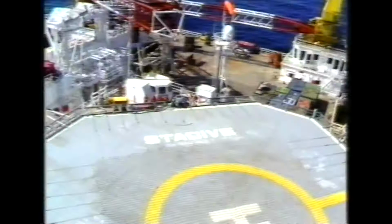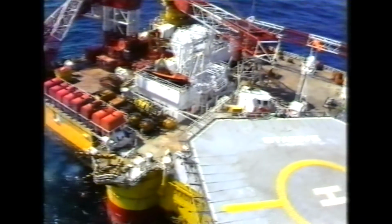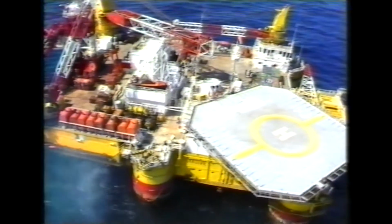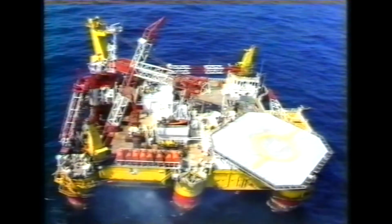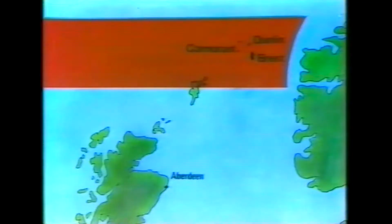As part of their contribution to safety, Shell UK Exploration and Production provide the MSV Staydive, a multifunctional service vessel which performs a vital role in construction, inspection, maintenance and repair work on platforms and pipelines, and is also the primary emergency support vessel in the red sector of the North Sea, the sector for which Shell Expro is the emergency response coordinator.